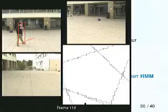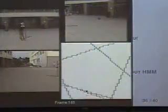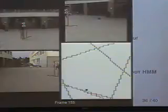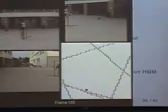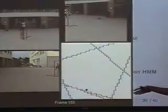Okay, this is the second sequence. The first sequence I showed was... people always wonder whether the algorithm is reading or predicting what people will do. It's that we have a buffer of 100 frames. So what we show here is the first frame of the batch plus the optimal trajectory estimated on those 100 frames that we already have in the buffer.